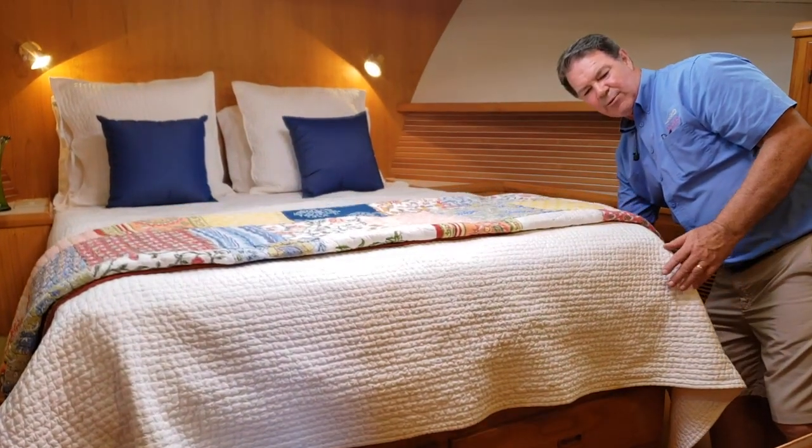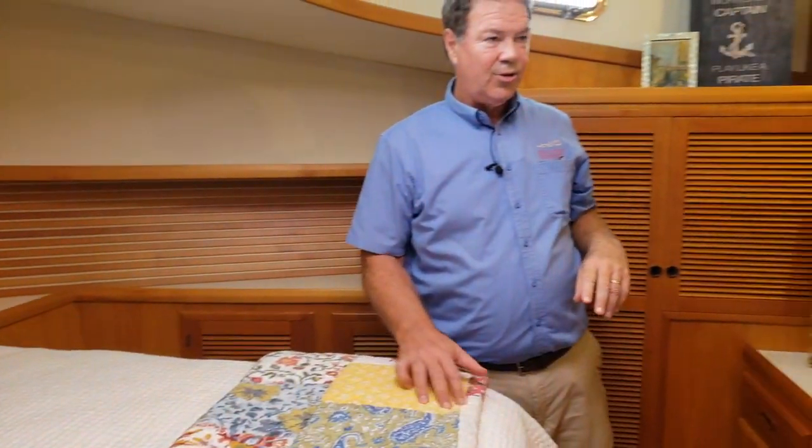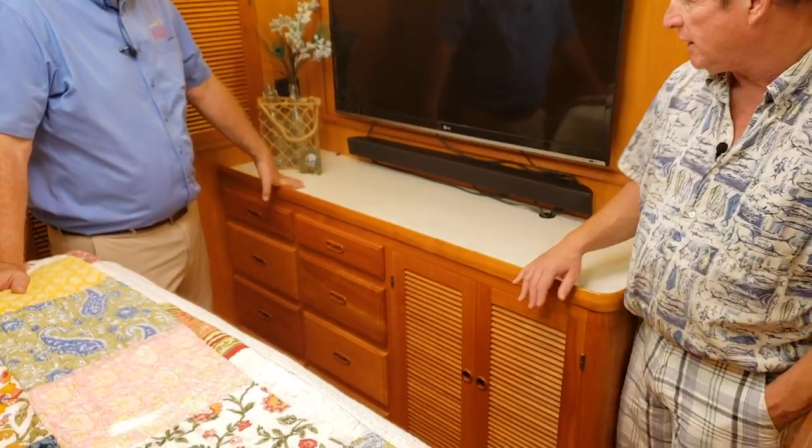If you come over this way, we'll show you the other dresser on this side, as well as the unique feature. This has a live TV mirror, or you could actually use it as a TV even, David, and I think that's pretty much how David and Wendy used it. So we have the biggest TV by far in a master on a Krogen Express. We do, and we are not in the least bit ashamed of it. We love our TV. We have a sound bar, and there is a large subwoofer in this locker right here.